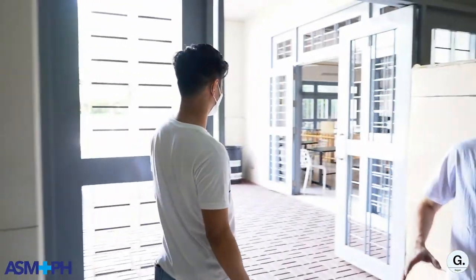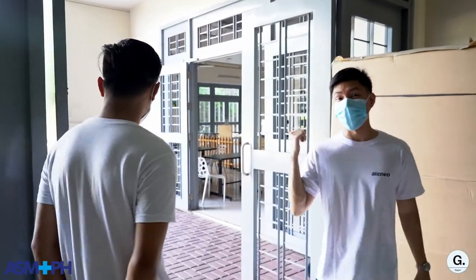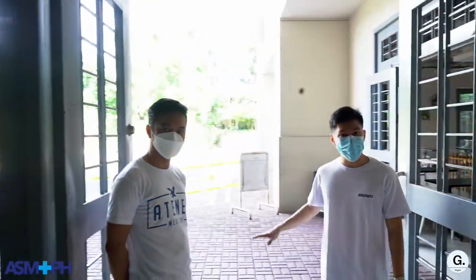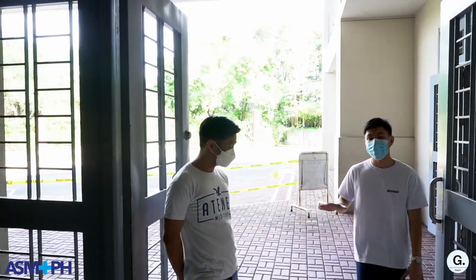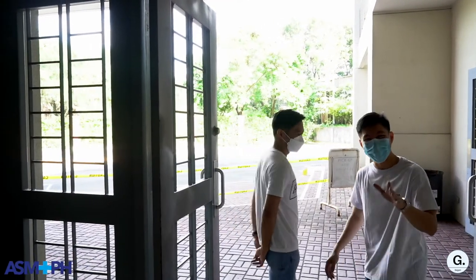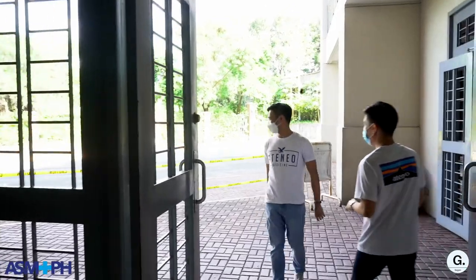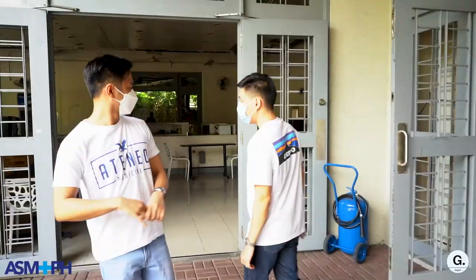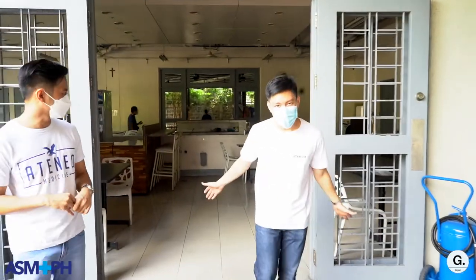Okay. Now, we're gonna go to the cafeteria. But before the cafeteria is actually this receiving area here at the back. The posterior receiving area of the school. The posterior receiving area. Just trying to use anatomy terms. Ito, parking lot. Part of the parking lot. You guys can see. And now we enter the cafeteria.